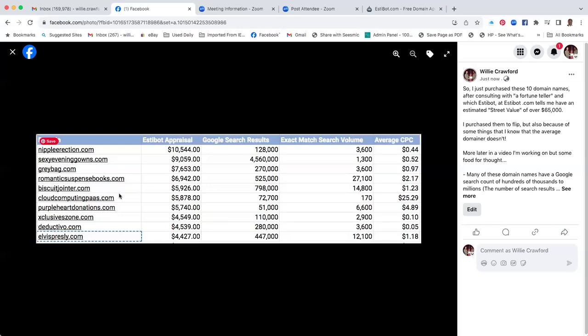Another type of domain name that I sometimes deal in is first name and last name domain names, a person's full name. So if I had spelled this Elvis Presley correctly, and there was someone actually named after Elvis, named Elvis Presley, that domain name would be worth a lot to them.